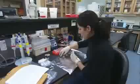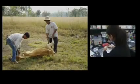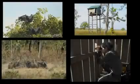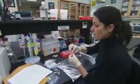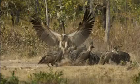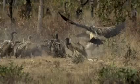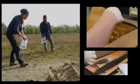To collect my feather samples, there's 7 field sites in Cambodia, and every month, between the months of January and May, they place a dead cow in the middle of a field, and once the carcass is completely consumed, which can take all day, we'll go out and we'll collect whatever feathers the birds have left behind. Between the birds molting and preening themselves, as well as tussling about, we'll end up with hundreds of feathers at each of the sites.